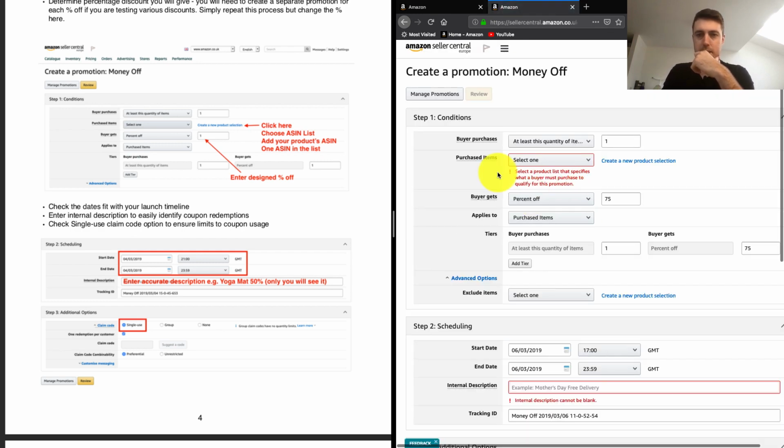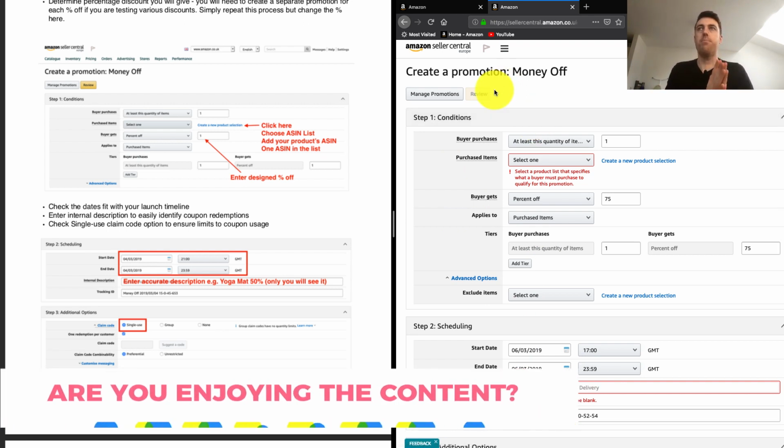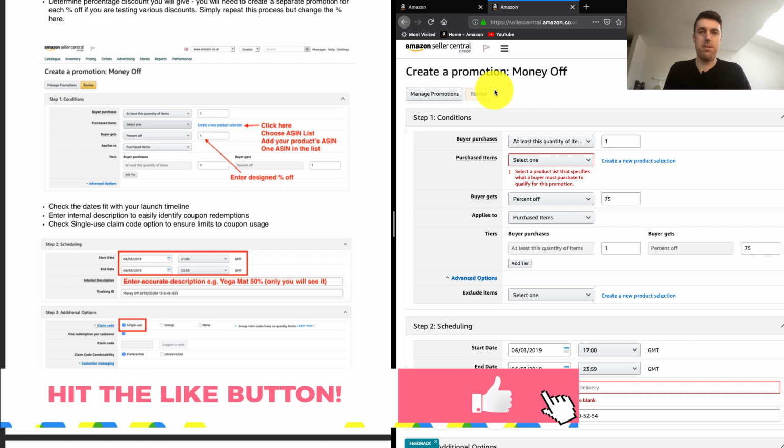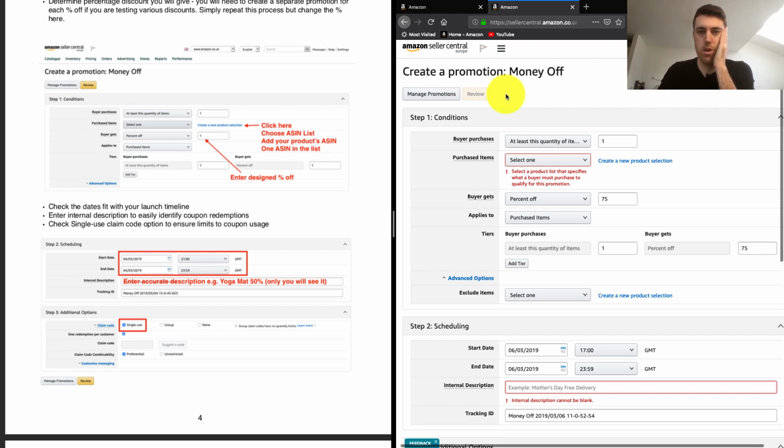And this one's going to give you an error because I haven't purchased items or put something in, but it will usually come up with a warning saying if you're doing more than 70% off, you are giving away more than 70% off. Are you sure you want to do this? And then if you are sure, of course, you just hit yes. If you're doing less than a 70% discount, it will just tell you to confirm and submit.